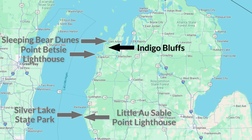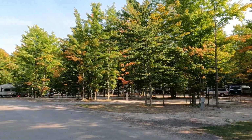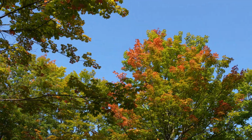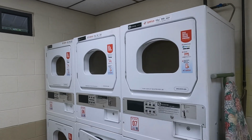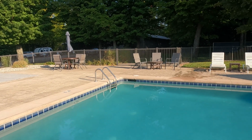We've been staying at the Indigo Bluffs RV Resort and Campground, and wow, this place has been phenomenal. Certainly one of the very best campgrounds we've ever stayed at. All of the sites here are full hookups. Most of the sites are pull-throughs, but they've left so many mature trees intact. It makes it feel like a state park or a national park campground. They have a very clean, nice laundromat with nice bathhouses, also very clean, nice little camp store, and a pool that Kaylee has enjoyed playing in 3 times already on this trip. She just absolutely has loved it.